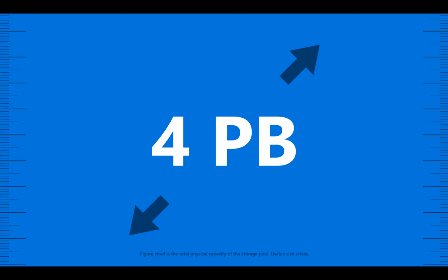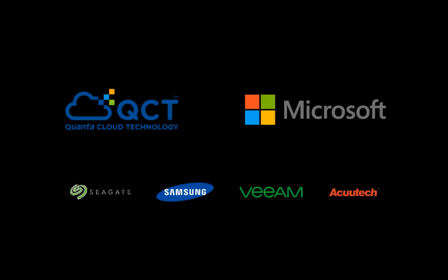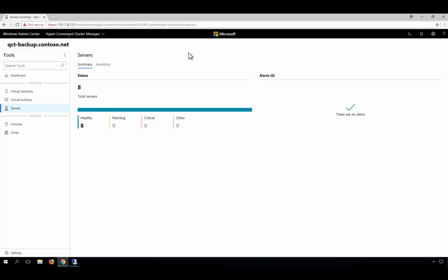4 petabytes. Now, to put that in perspective, that's all of Wikipedia, every language, with the complete edit history, uncompressed, 50 times. So, what did we do? We got with several of our partners, Quanta, Cloud Technology, Seagate, Veeam, Accutech, Samsung, and put together a system. So, I want to show you what that system looks like now.